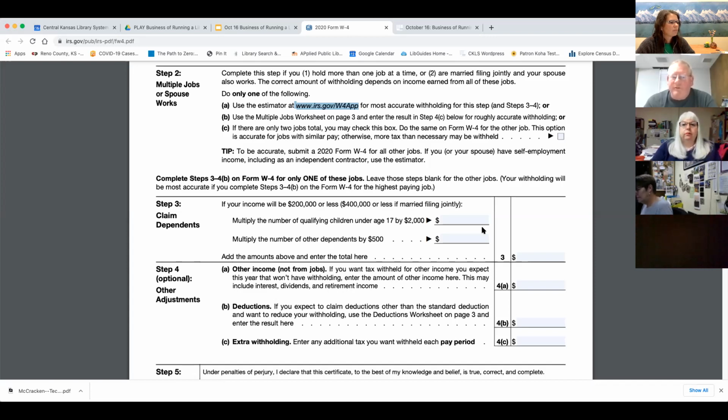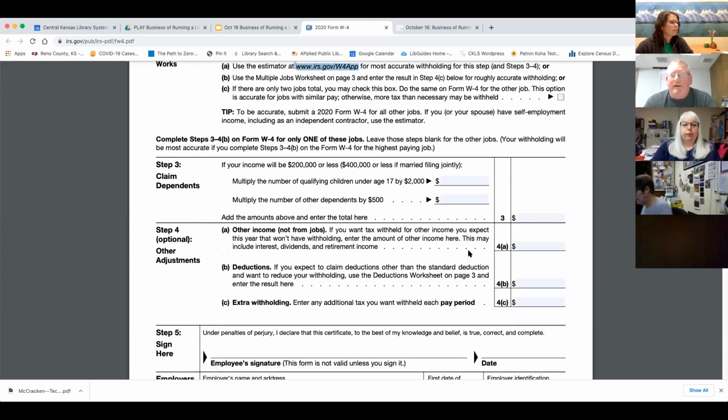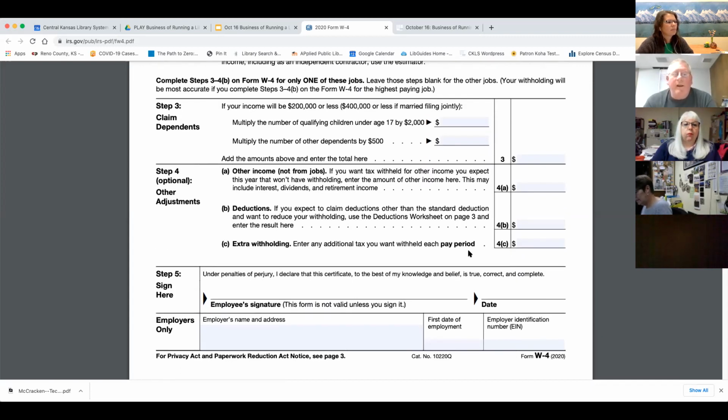And then on step 4, it says the optional: the other income on 4A, the deductions on 4B, extra withholding on 4C. So when I get forms back, most of the time it's really what I have to put in on payroll to determine how much withholding is. Are they single, are they married joint, or head of household. So there's tables for each of those 3 pieces. And then extra withholding on 4C.